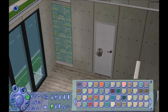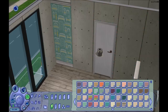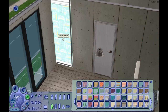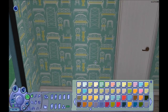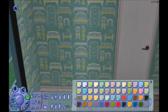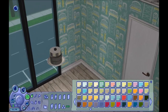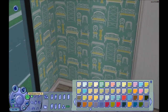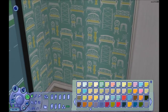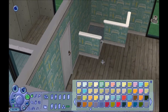Nope. I think I'll go with this one. This is cute. It has some furniture in it. And although it does look to me more green than blue, anyway, I'll go with that one.